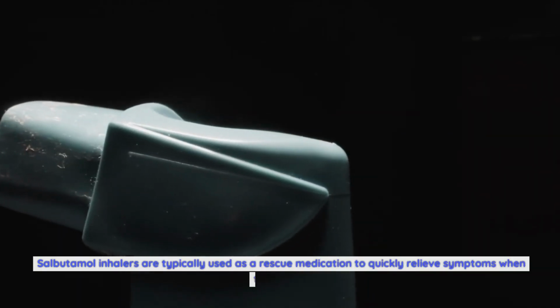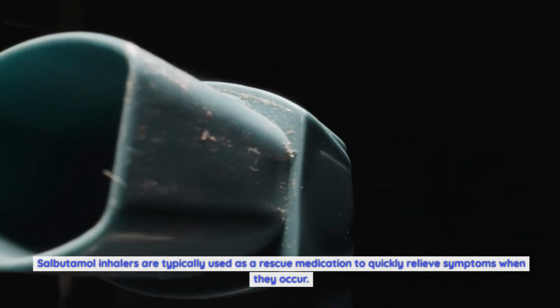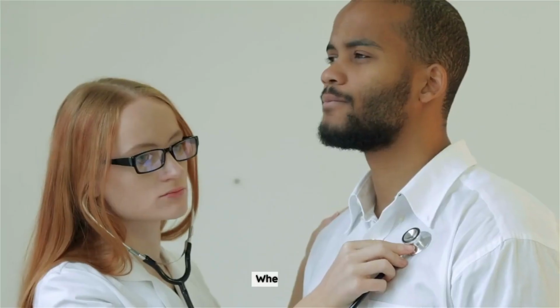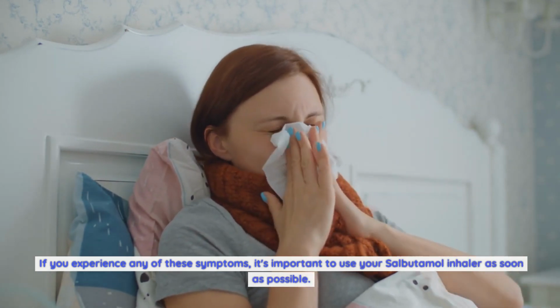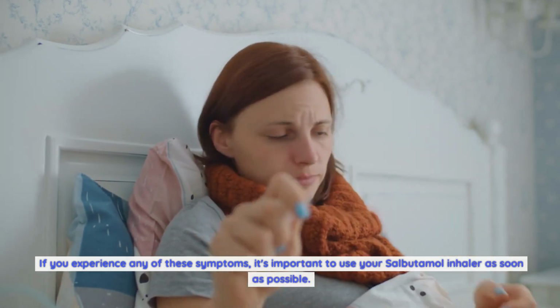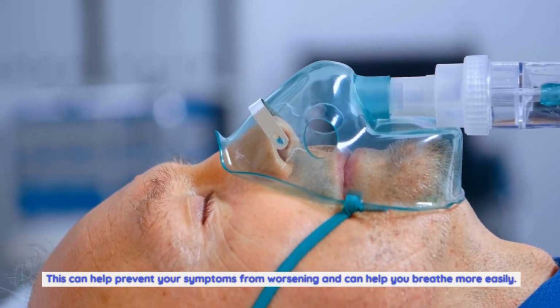When to use a salbutamol inhaler? Salbutamol inhalers are typically used as a rescue medication to quickly relieve symptoms when they occur. This may include wheezing, coughing, chest tightness, shortness of breath. If you experience any of these symptoms, it's important to use your salbutamol inhaler as soon as possible. This can help prevent your symptoms from worsening and can help you breathe more easily.